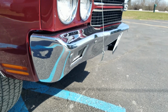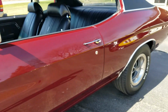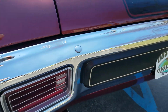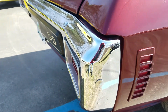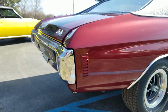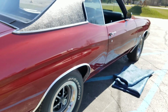Both chrome bumpers are in nice shape and fit the body nicely. The only exception is the passenger bumper has a small scratch on the right rear corner. Little buffing mark right here that'll probably clean up. Bumper pads appear aged just slightly, and there's a little scuff right here in the bumper. That's in the chrome. That's not going anywhere, but you don't really see it as you back up from the car. I'm back here 7-8 feet, and I can just barely see it. Wheel opening moldings were changed.